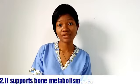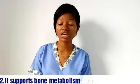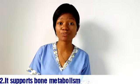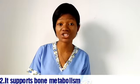So considering the other benefits of vitamin K, it's commonly known as the anti-haemorrhagic vitamin, but it has a good number of other health benefits. One of them is bone metabolism. With a sufficient blood level of vitamin K, there is an improvement in your bone health, there's a reduction in your risk of fractures, and there's an increase in bone density.